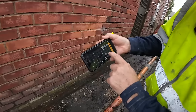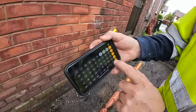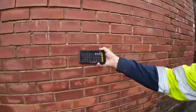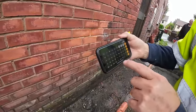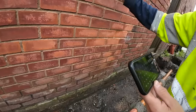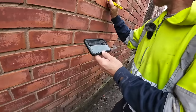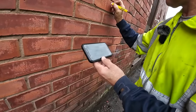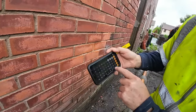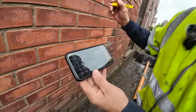So 4.190. Let's start again. Sausage fingers. Okay, that's our... So we want square root of that. Not square root. You want to square it? Yeah. So 17.55... 5, 5, 6. Cancel that, and then we do 2.1. 2.1 squared. 2.1 squared is 4.41.